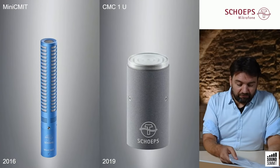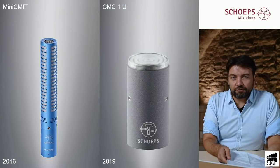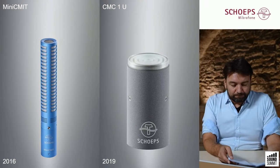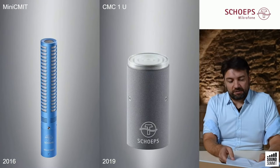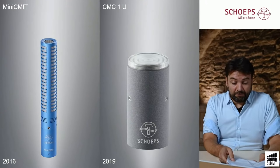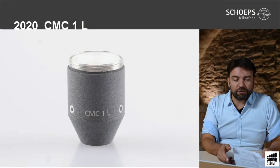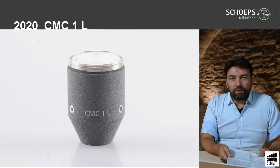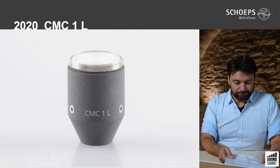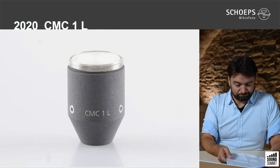One further step of miniaturization was taken only recently with the newly introduced CMC1U. Our primary product line, the Colette series, became available in a miniaturized form. And today we will show that we can even get smaller, because we are launching the CMC1L, which uses the same electronics, the CMC1 miniaturized electronics, but now we get smaller by using the small limo connector, and we get a microphone that is only 1 inch and 1 ounce.